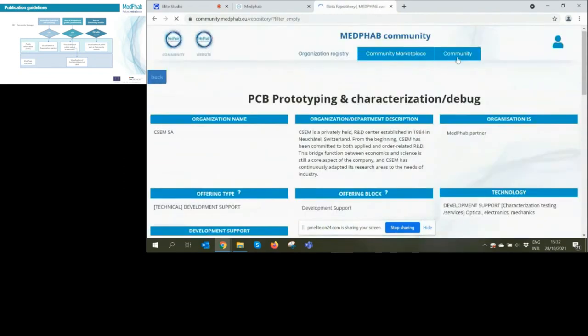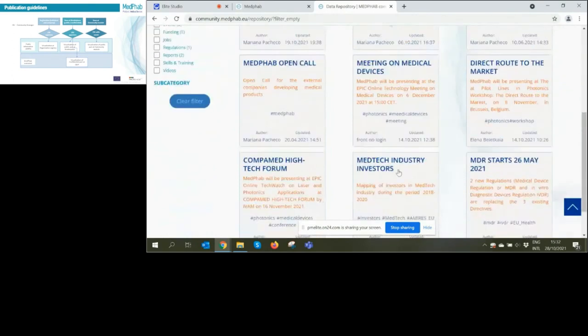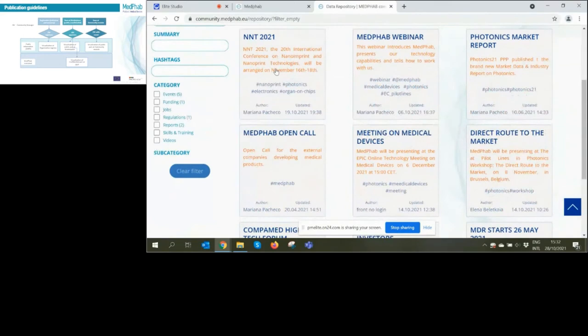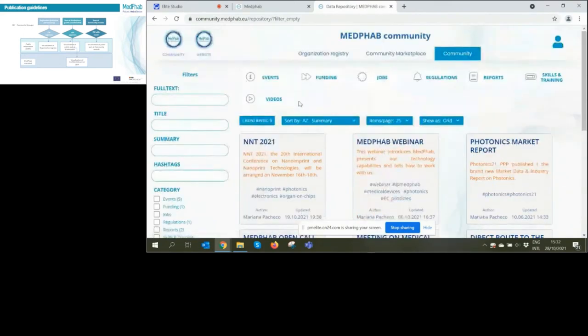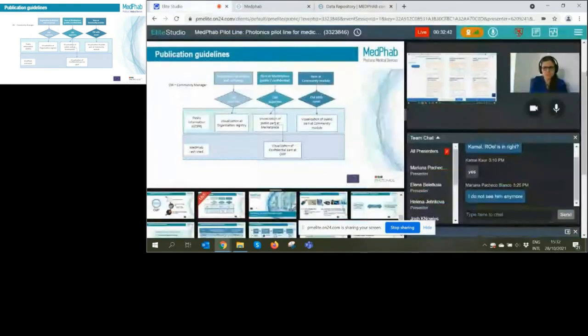In the community, as was also mentioned, you can see how the community is, what the community activities are, what the events are, some funding, etc. So this can also be seen. At this moment, we have several activities, like for example the NNT conference, etc. So I think I will stop sharing my screen now.